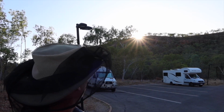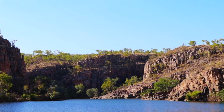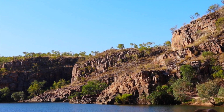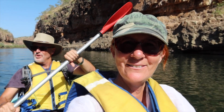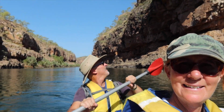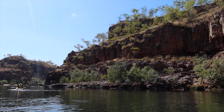All ready to go? We had visited Katherine Gorge last year, but it was late September and already too hot to do any of the long hikes. So instead we enjoyed seeing the gorge from the water on a canoeing trip, which was an absolute highlight. This time we were really looking forward to seeing the gorge from above.